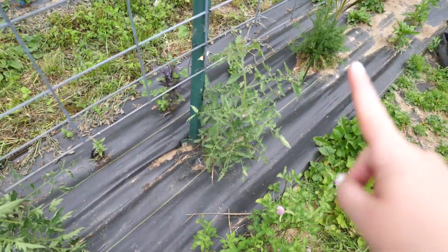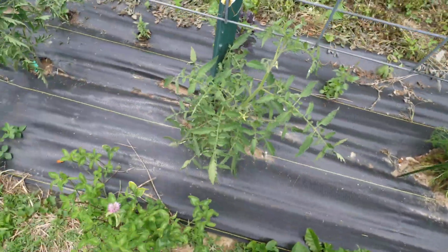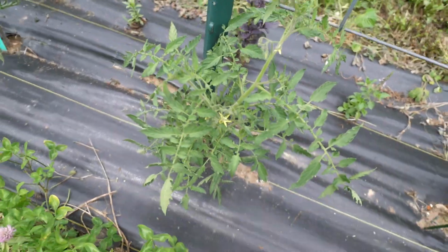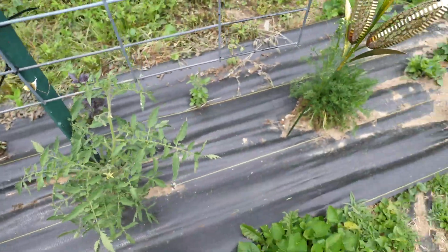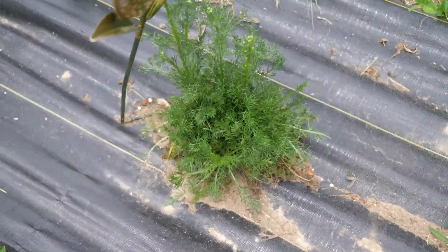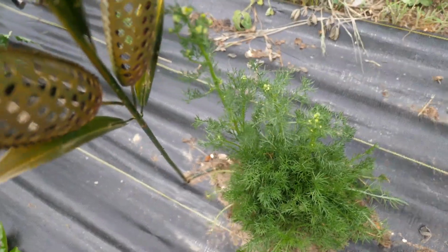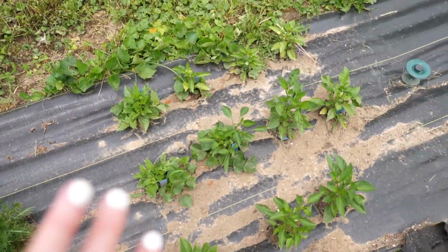Blueberries, this one is Brad's Atomic, which is my first year growing these, and I'm so excited. Everything has flowers on it, which is great, and the plants are looking really good. This is some chamomile down here, starting to put on some flowers. Okay, so here's some peppers.